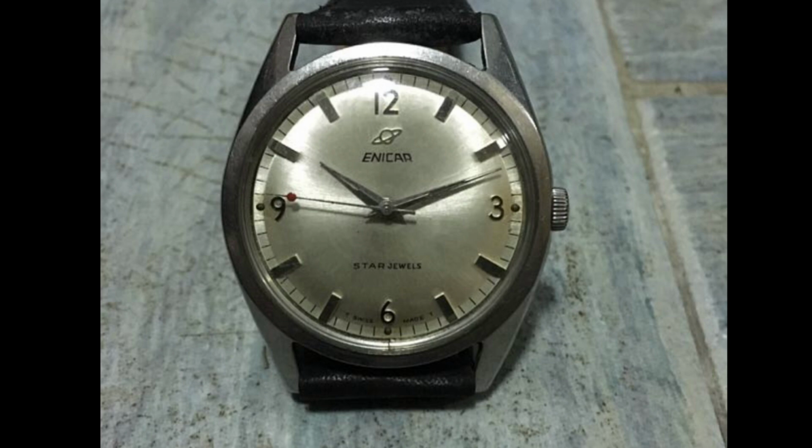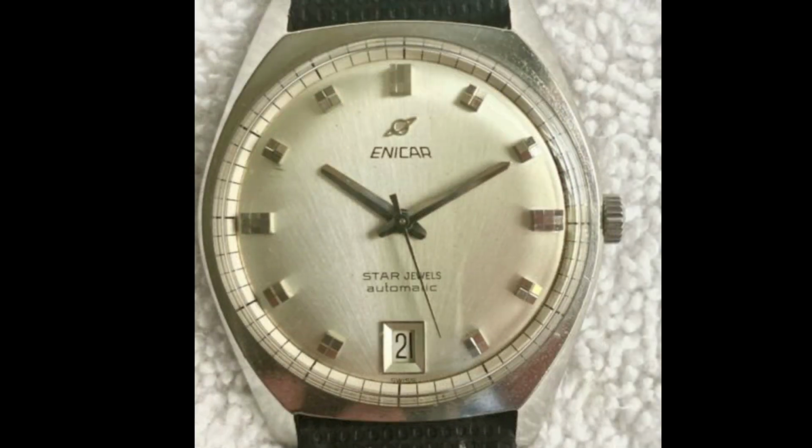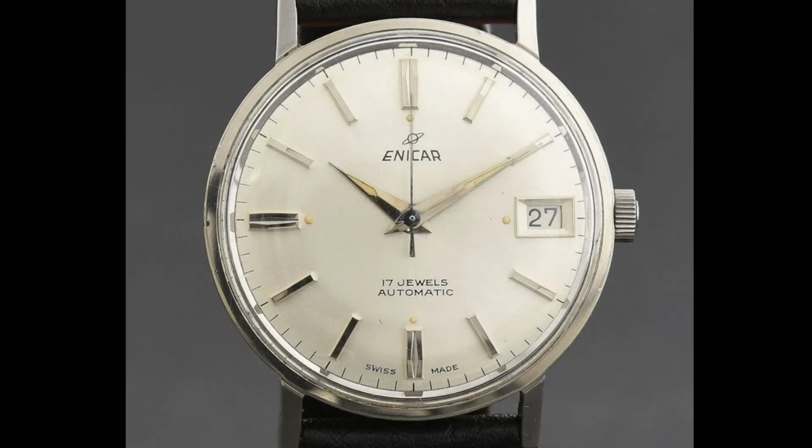Many watch collectors or enthusiasts will recognize Enicar for their Sherpa Compressor super dive watches. But of course, those would be way over our $250 price range. For their simple daily wear casual or dress watches, you will be able to find many examples for under $250. Who cares what other people think when they see an Enicar on your wrist rather than an Omega?